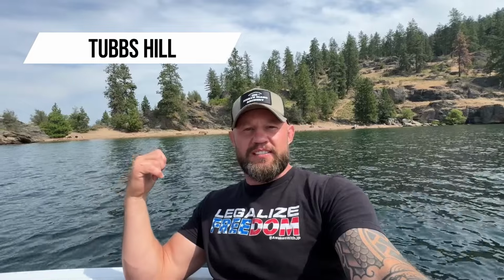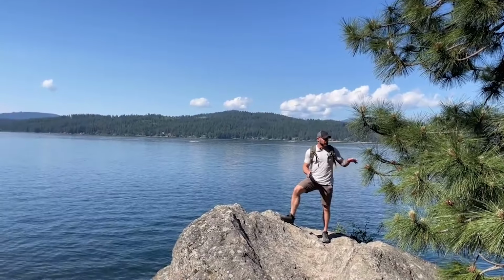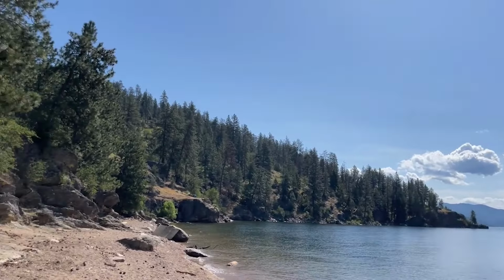We are on the south side of Tubbs Hill right now, and I wanted to show you guys some of the beaches that are out here. The beauty of these beaches is that most people are too damn lazy to walk out here and use them. So they won't be that crowded. So if you come out here in the summertime, you have a good chance of getting some great beach access out here. It's probably a quarter mile to a half mile from the Buoy for a reference point.